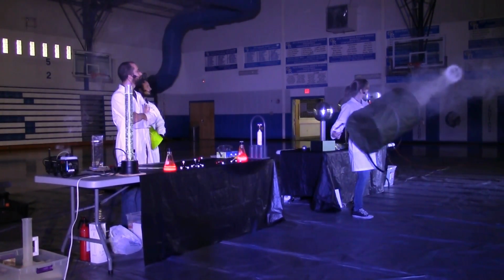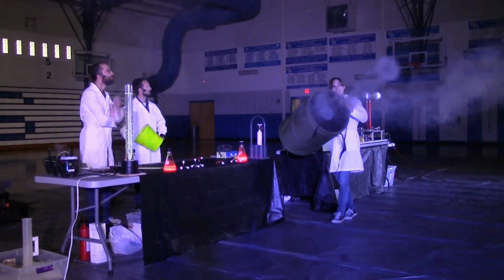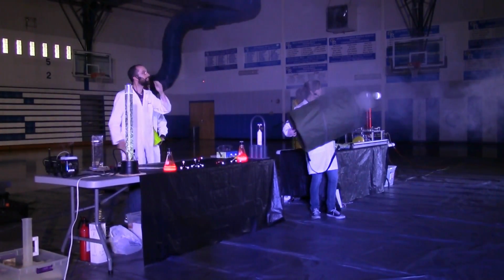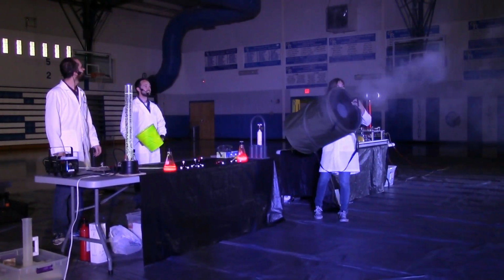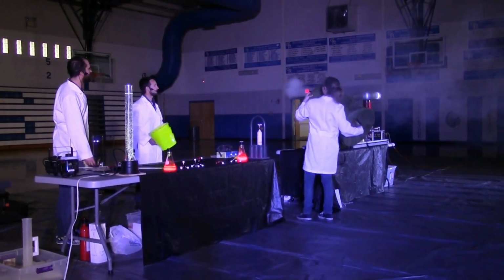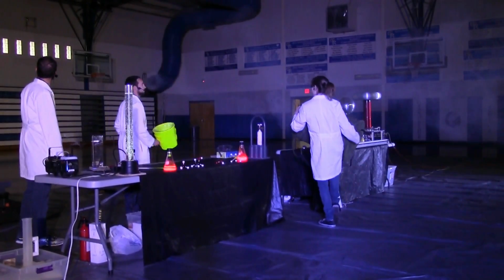Wow. Look how far they're going, too. Yeah, that's crazy. And they're really stable. Yeah, look how long they last. It'll just keep going for really far. They do just keep going. Try going back this way so it stays in the light. I guess not. Too long.